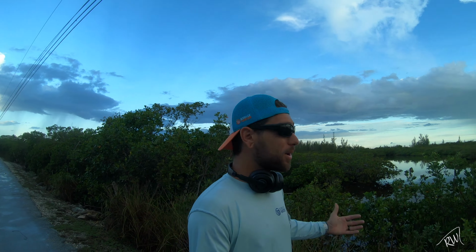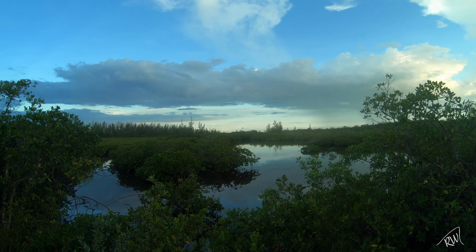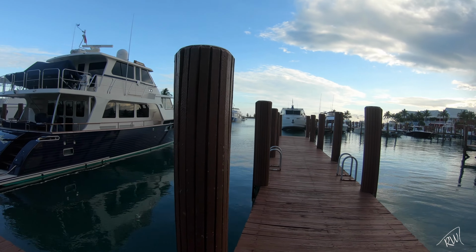That's enough of that though. We got a beautiful view. We're gonna enjoy the ride, enjoy some food, and then it's time for tiger sharks. Let's go do it.